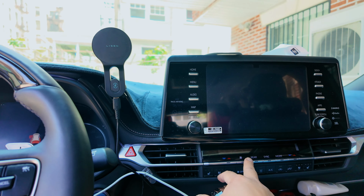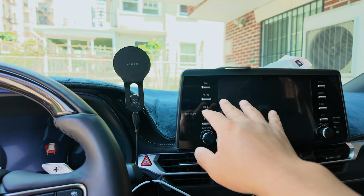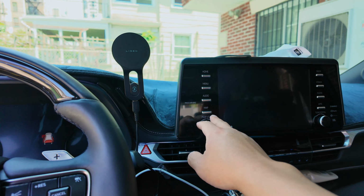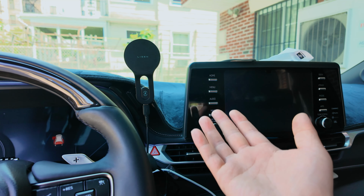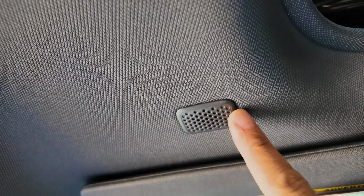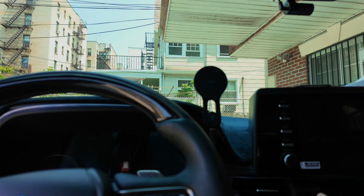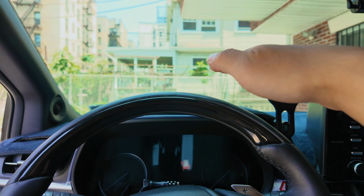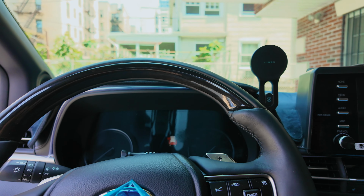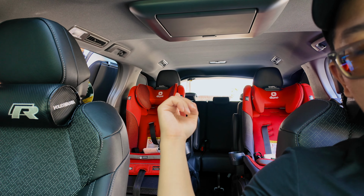Now, climate control, everything here is so intuitive to use. Toggles like that. We have the driver's easy speak. I think 2025s don't have that anymore, but the easy speak, where you have a speaker located right over here on top, really does help. It comes in clutch because when you're talking, your voice projects outward, so no one in the back can hear you. So having the driver easy speak does wonders for people sitting in the back.